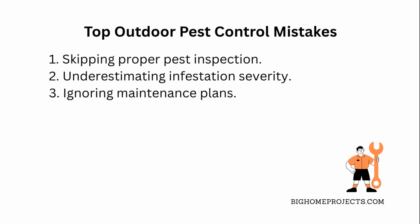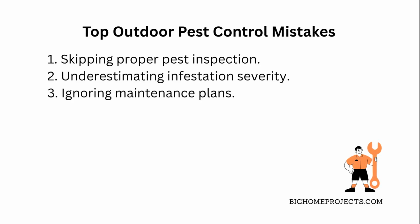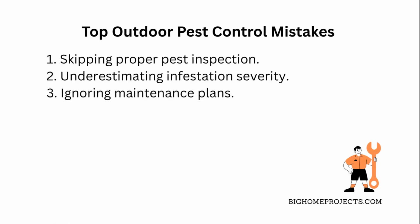Another common issue is underestimating how serious the infestation is. For example, skipping termite treatment early can cost way more later when damage piles up. So act fast and follow through with recommended plans.